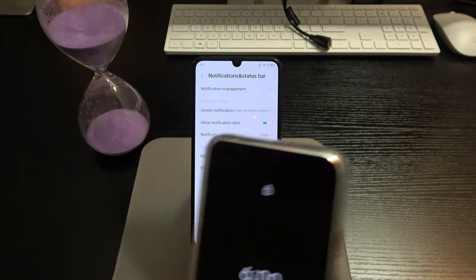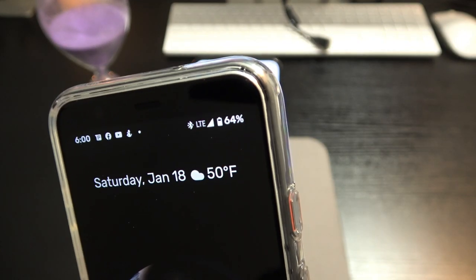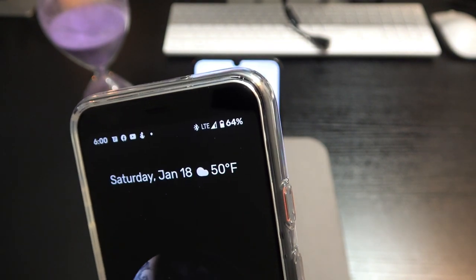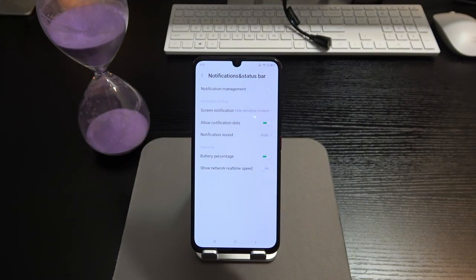I would prefer an implementation more like what we see on the Google Pixel 4 here, where you see that 64%. It's just as clear as day. You know what I mean? That's what I'm talking about as far as being able to visualize my battery percentage without having to go into the settings and click on battery, right?